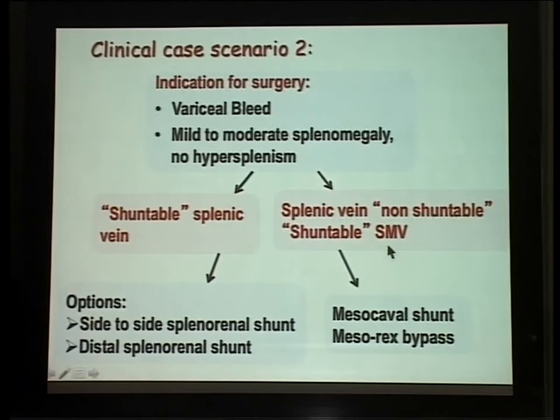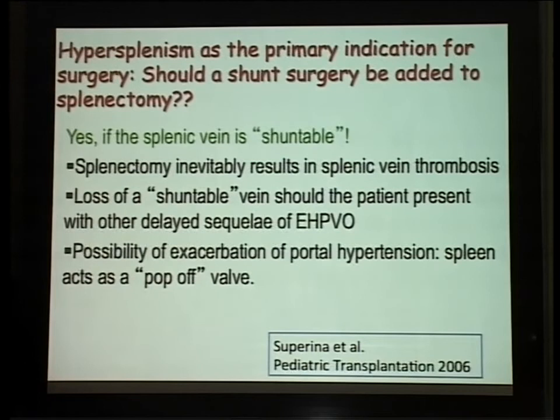Now, if hypersplenism is the primary indication for surgery, should a shunt surgery be added to splenectomy? The answer is yes, if the splenic vein is shuntable, because splenectomy inevitably results in splenic vein thrombosis and loss of a shuntable vein should the patient present with other delayed sequelae of EHPVO later in life. And it is also believed that splenectomy in the long term actually exacerbates portal hypertension because the spleen acts as a pop-off valve and buffers the raised portal pressures by continuous enlargement of its size.